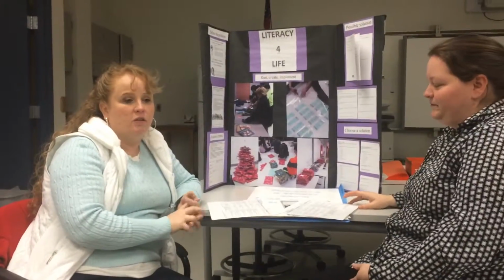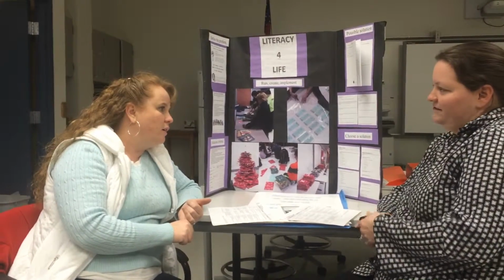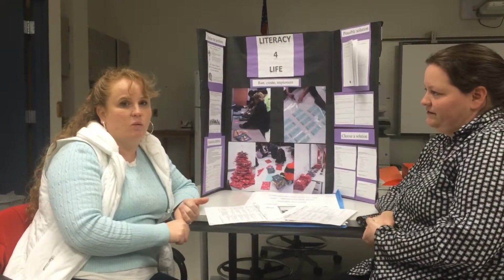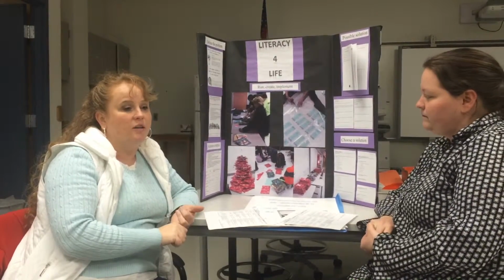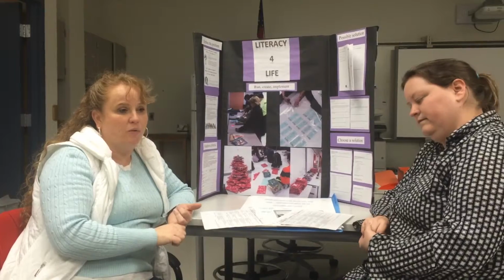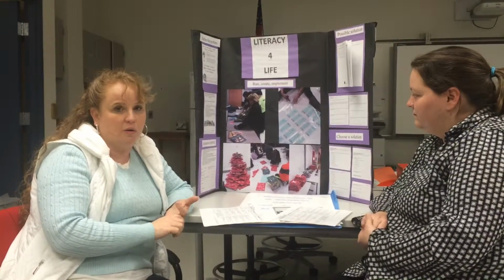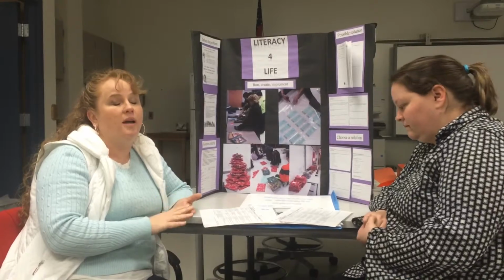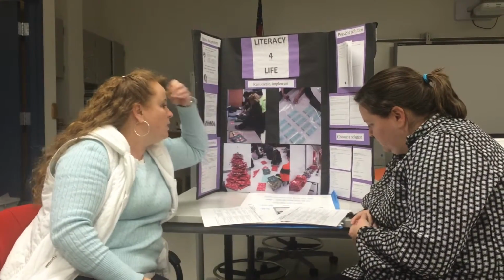For English, the students had to read a total of 300 minutes with their group and document their reading. They also had to write journals about the reading. And then, in addition to that, they had to research literacy, and they had to create a pamphlet or a bookmark. And you can see some bookmarks here on the poster.